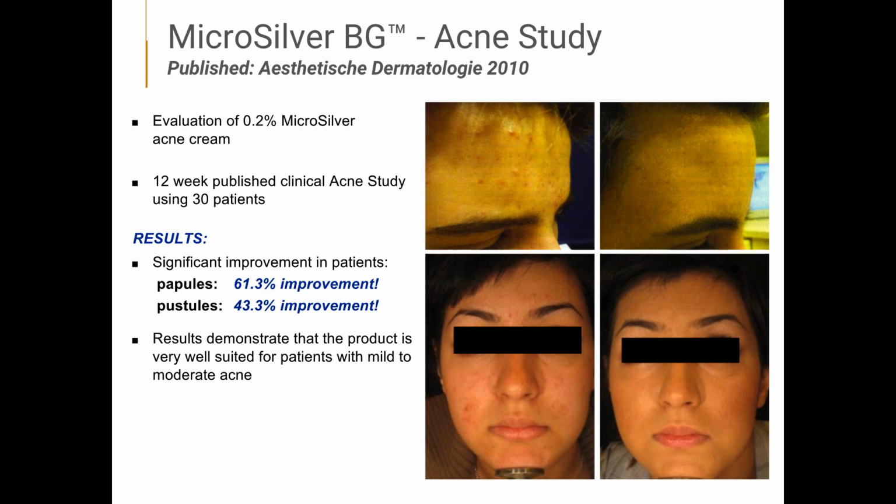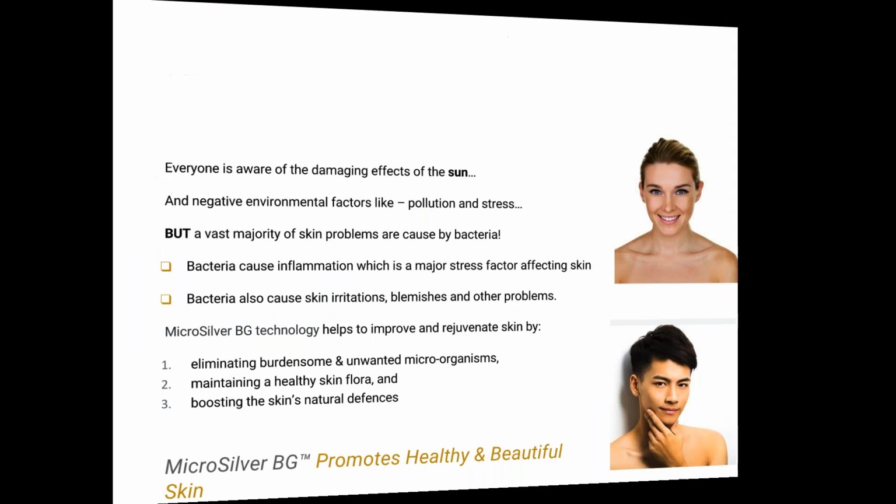And as you can see in the photos in front of you, these are patients that started to use the microsilver, started to get rid of acne, started to clear up their skin. Now, remember, when you start to use a new skincare regimen, you might even have a mild rash or a breakout or dryness in your skin. I've been told by our formulators and our scientists and dermatologists that that is normal. But again, we always tell patients to go out there and consult with their dermatologist, especially.